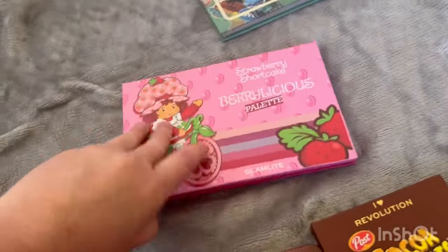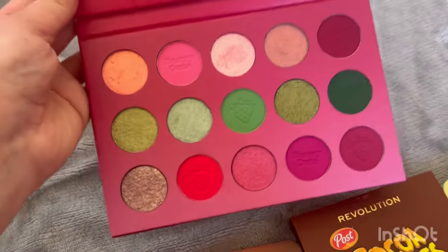Here's the other Glam Light palette. This is Strawberry Shortcake. Definitely keeping this one. She was one of my favorites, and pink and green is my kind of color story. This is probably one of my favorite palettes.